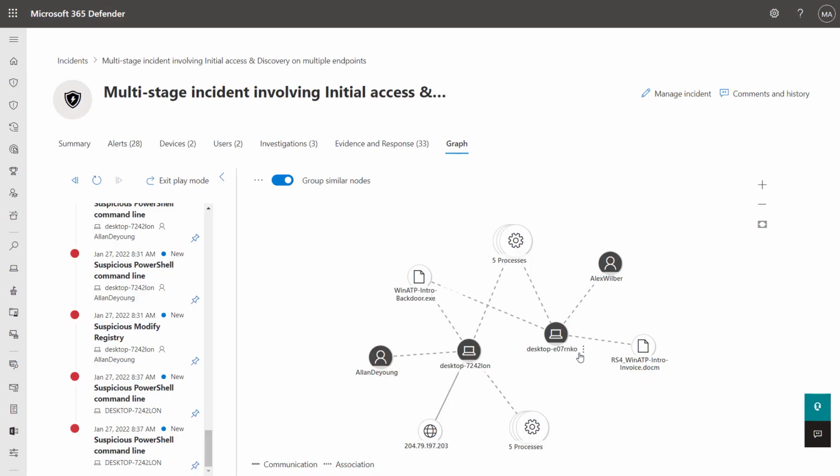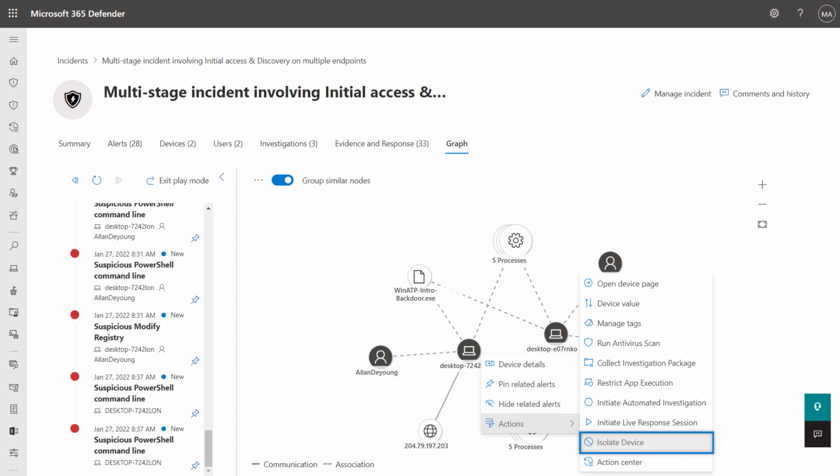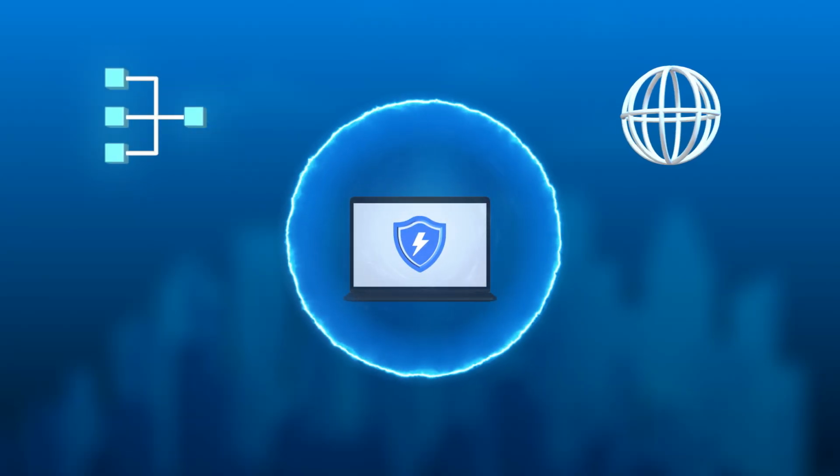So you can take actions directly from this view. For example, if I click on Alex's device and then into actions, I'll highlight what a few of these can do. I can isolate the device. So now it can't connect to the network. And with network, I mean any network, including the internet. The only way to get to this device is through the Microsoft Defender dashboard.